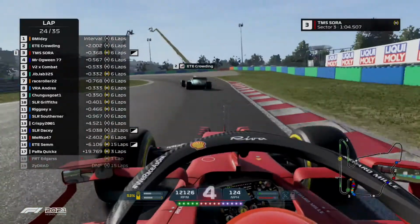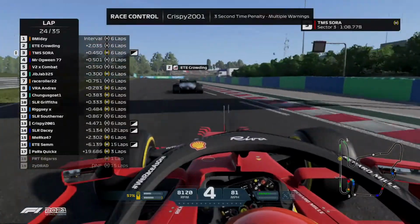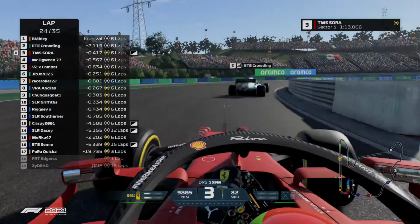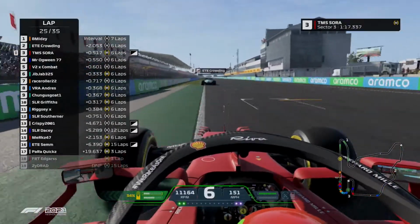Sora then. We're looking for 2nd now, as Crowding wants a little bit. It's Crispy. Adds insult to injury. Gets a 3-second time penalty. It won't impact him, I don't believe, because of Daisy on the penalty. And even so, the Red Bull's 5 seconds behind.